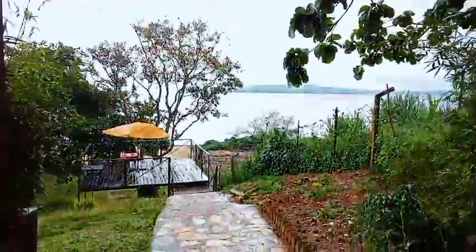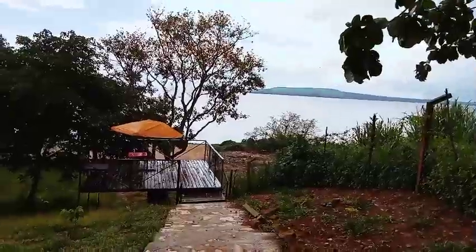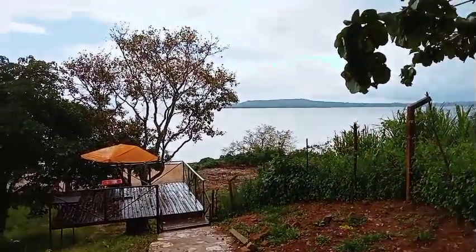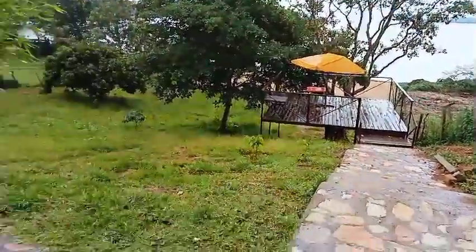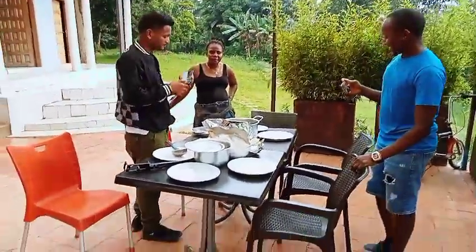We're at Busi Island. It rained, and that's the lake. We took breakfast from there. And now we're going to take lunch, and then we shall be on our way back to Kampala. These are the guys we are with. And this is our lunch.